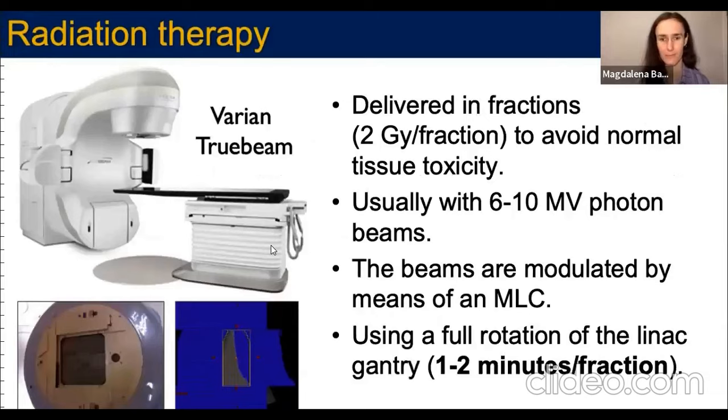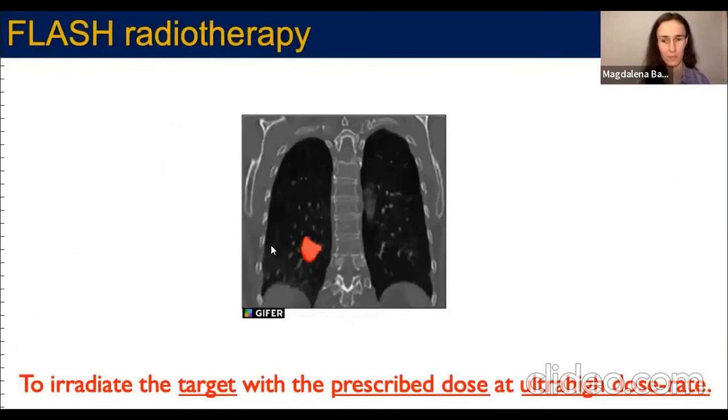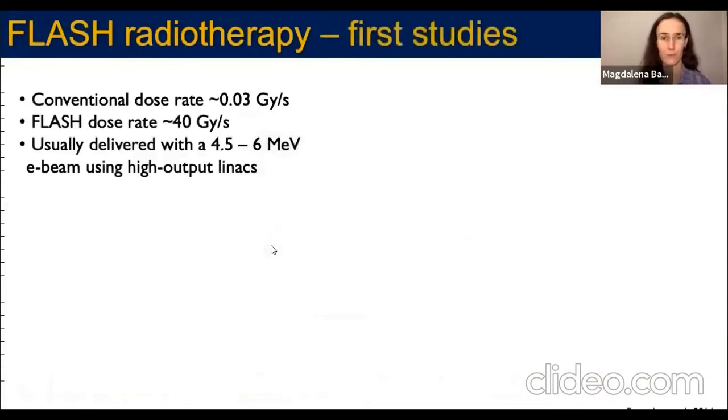2 minutes to deliver. Now, in flash radiation therapy, what we are trying to do is to irradiate the target with a prescribed dose at ultra-high dose rate, either in a single fraction or hyperfractionated. And of course, this poses some issues. For example, from an imaging standpoint, if you're trying to irradiate, say, a lung tumor that's moving, you have to be really careful about imaging. So in this case, we very quickly miss the target, and now we very quickly hit the target. So imaging will be a crucial part of flash radiation therapy when applied in the clinic to deep-seated tumors.